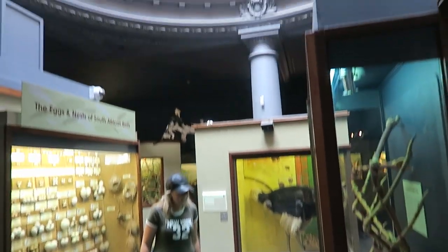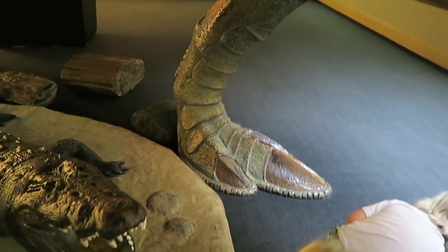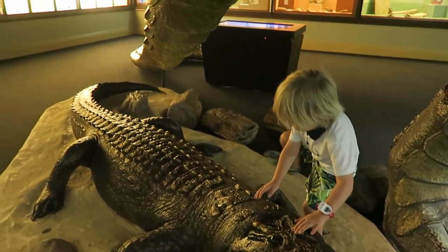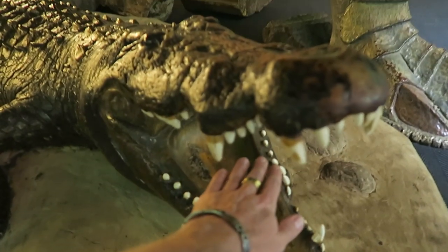It's a big spider. That's a Japanese spider. Nice. Well, can we sit on him? Can we sit on him? Oh, I don't know if you're allowed to sit on him. Well, I can see. Whoa. Wow. I'm going on him. Let's see if you'll bite my hand.